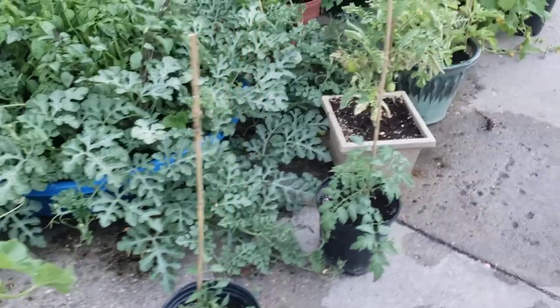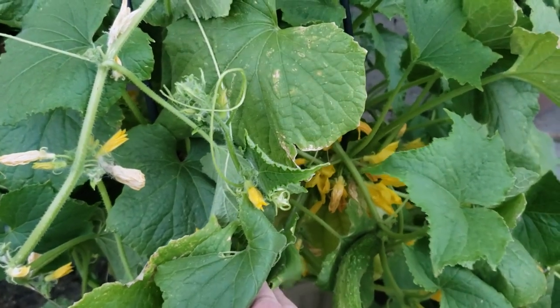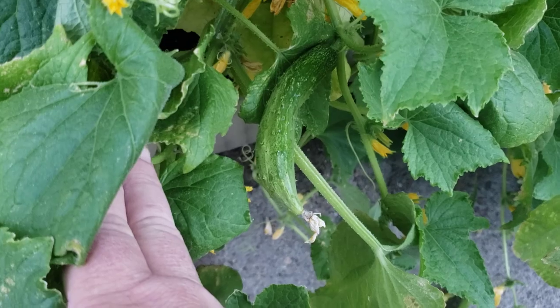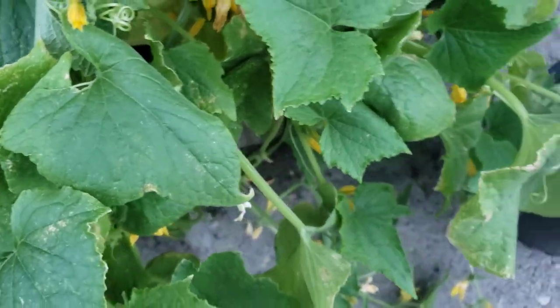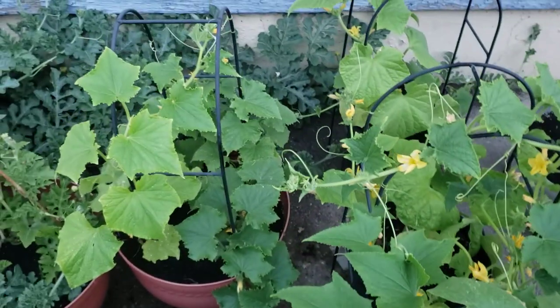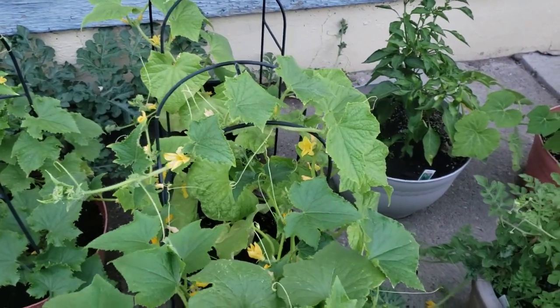And we have cucumbers over here. Let me show you one of these. These are the burpless cucumbers, and we've got cucumbers in there. You can see that nice one right there. And we've got a couple more in there. They're a little bit smaller. Here's one. And we've got cucumbers here, here, and here on all of these that have set.